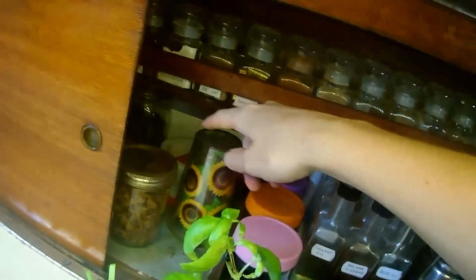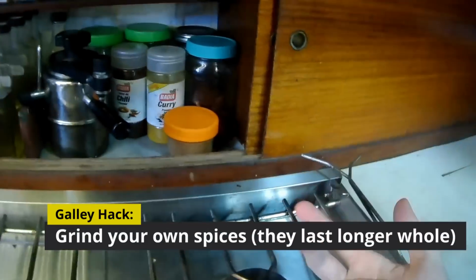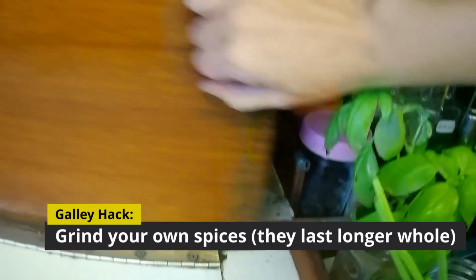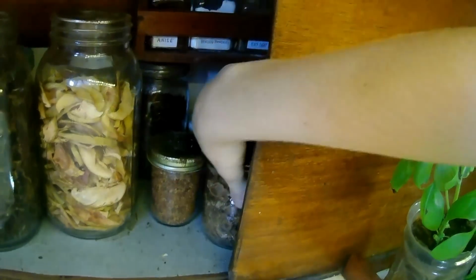And I got a mortar and pestle over there because stuff like, let's see, fenugreek should be back there. Fenugreek needs to be ground up, and the spices last longer if you get them when they're whole. Let's see over here. Got a lot of dehydrated foods. So apples that I dehydrated before we left the States, broccoli. When we can't get fresh food, those are good.